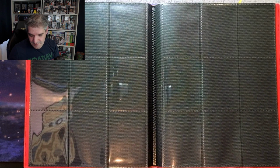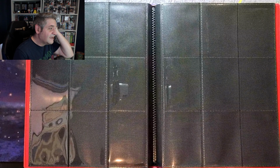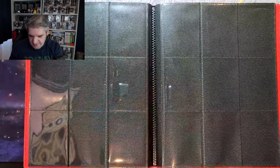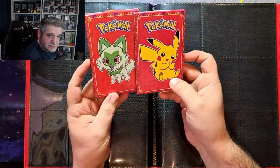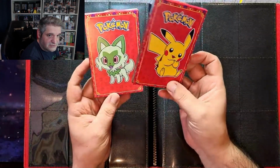So we have 19 packs. I don't have as many Pikachu packs as I do Sprigatito. Interesting. Let's grab one of each. So these are the boxes they come in. They obviously come inside Happy Meals. I think there's supposed to be 8 different designs for these boxes.